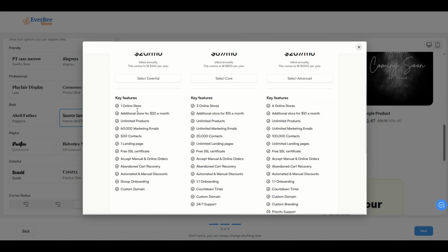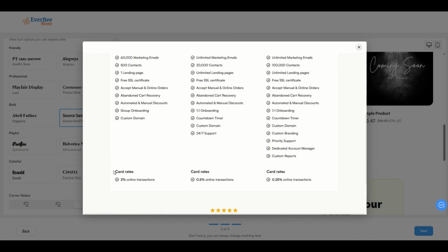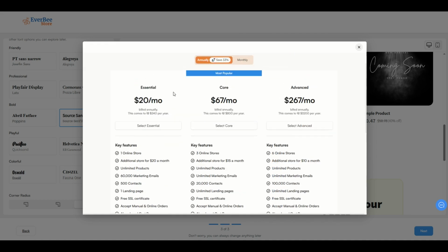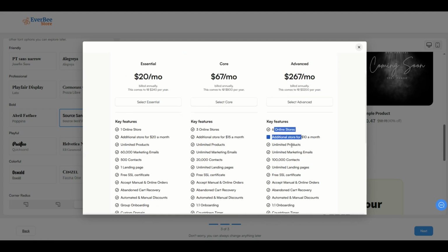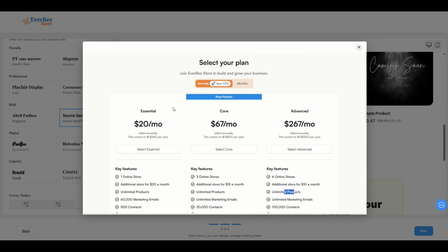It's $20 a month, and it gets you one online store. And here's the key, unlimited products. It also gets you a landing page, and it gets you abandoned cart recovery. There's a lot of different features here. And as you can see, Everbee is very transparent here. There's a 2% online transaction fee, and that is when you accept payments. The card rate goes down as you go up in scale here. So the core is 67, and then the advanced, you get 6 online stores. Again, unlimited products. You can just scale up. So it depends on your business needs. You can certainly start off with the essential for a very reasonable price.